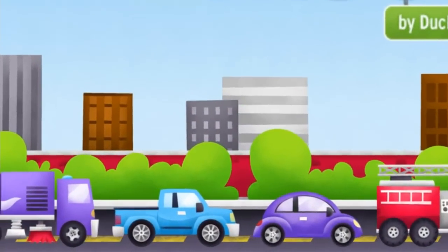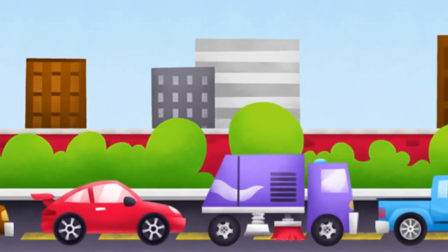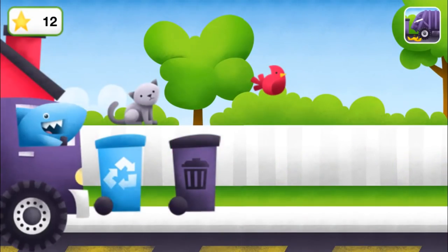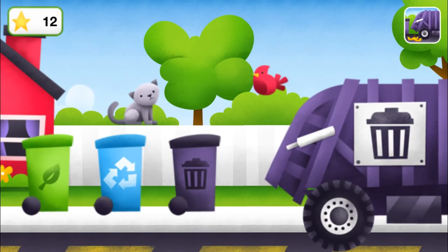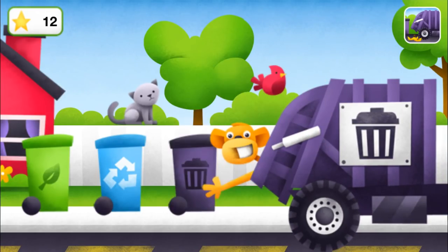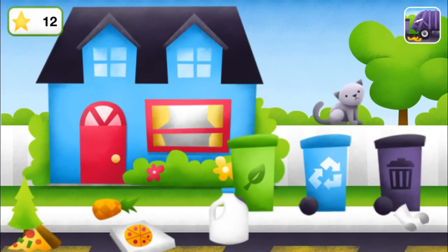What's that purple vehicle with a big red brush? It's a garbage truck that takes away all our waste garbage, trash, rubbish or litter. Garbage trucks take rubbish from our waste bins. Look, the garbage monkey is helping us today. Oh look, it's such a mess here. Shall we clean it up?